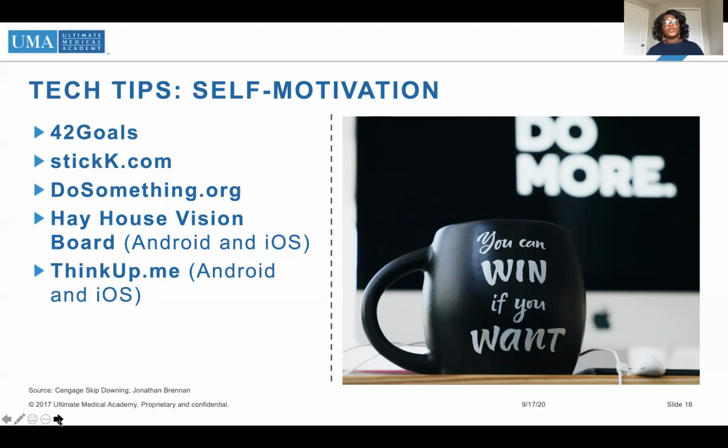And even when you do a visualization exercise, after you've done your visualization exercise, a really good tool for you to use is write down how you felt. Write down what thoughts came to your mind. What was it like to experience those feelings?